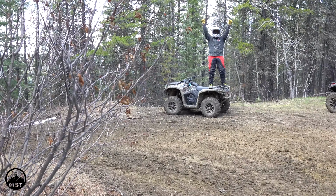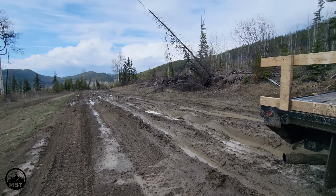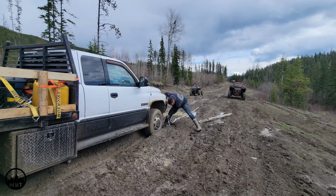What should we do there? What are they doing? They're stuck. Are they actually stuck? Yeah. We got a dually stock back here. They came down here a couple days ago and now they're trying to get back out. Figured we'd give them a hand. Get them out of this rut.